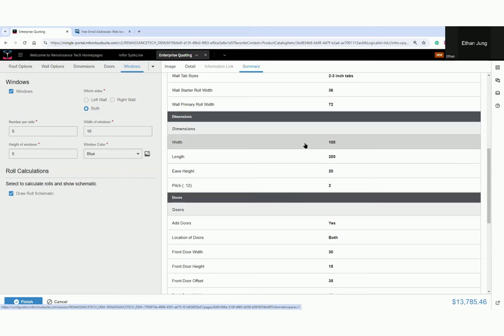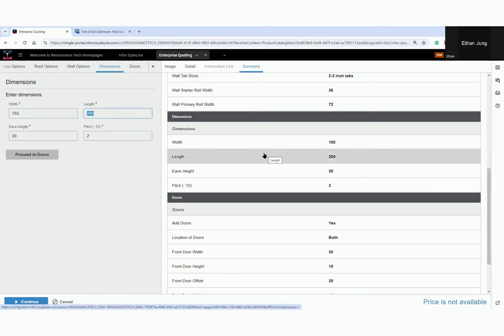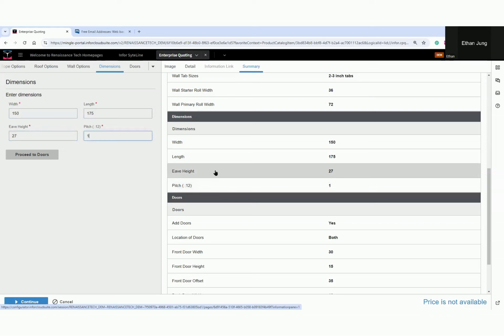So I can go here, click on width, and notice that my width is now highlighted. And I can change my width to be 150. I'm going to change my length to be 175. My eave height from 20 feet will now be 27. And my pitch will now go from 2 to, say, 13.